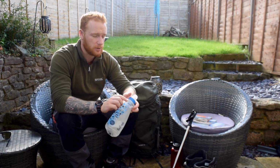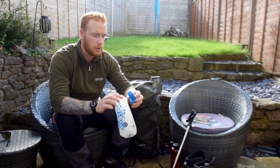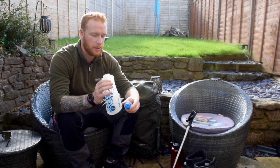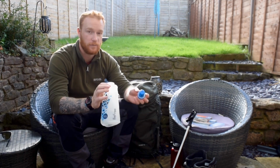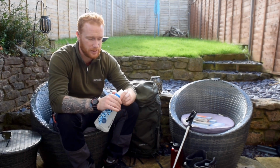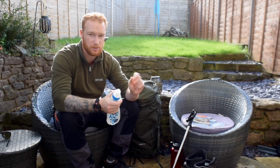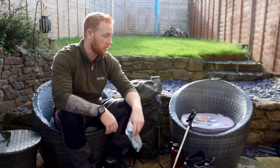This will get rid of any debris, any bacteria, and other nasty stuff that might be floating around in your water, but it doesn't get rid of viruses. That's the one thing that no filter can get rid of. The only way to get rid of viruses is either chemically treating your water or boiling it. So I tend to just boil it because I don't like using the tablets, they make water taste like arse. So, water filter.